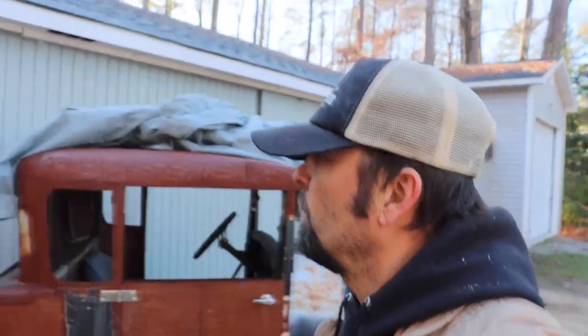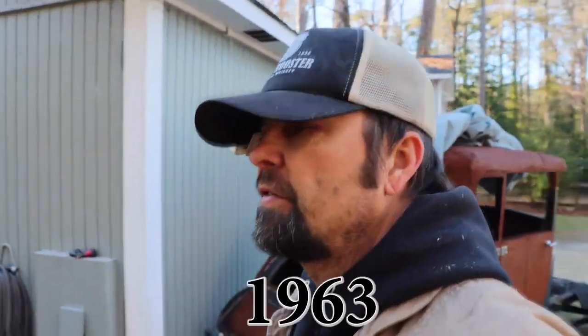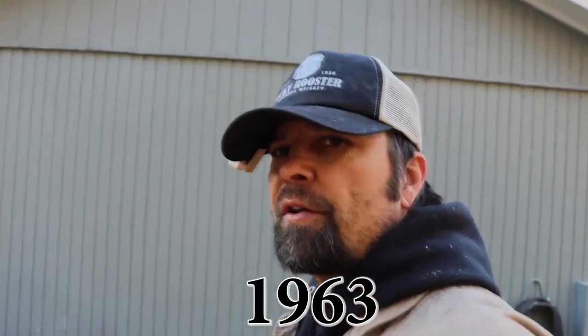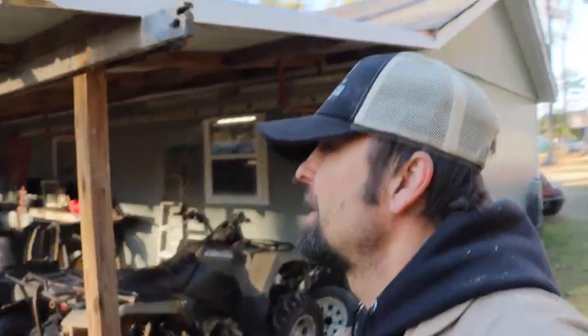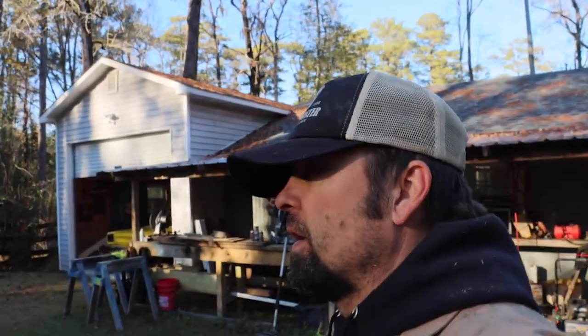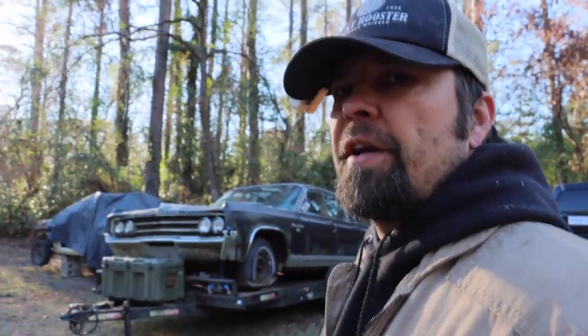All right, here we go. This big old, I think it's a '64. I'm pretty sure it's '64. Oldsmobile. Watch me struggle getting it on the trailer. You can watch me struggle getting it off the trailer. This thing is just a pig. But it's got the rocket motor, the high compression. I don't know, I'll show you when I pop the hood again. So here she is, in all her glory.